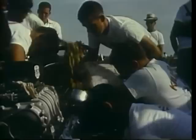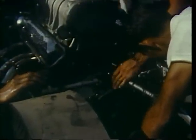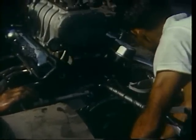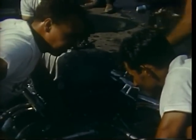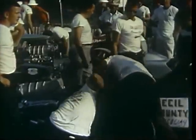But the Garlits crew is hard at it again. This time, Don thought he heard the clutch go, and they've got to check it. His friend and competitor, Connie Coletta, lends a hand. Again, time is the problem. Keeps tremendous pressure on Garlits and his crew.